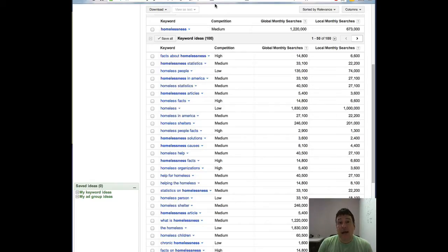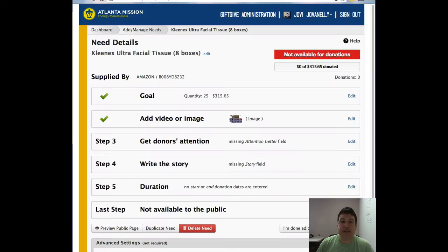So after you've selected these keywords, how does that resonate and work over to GiFTgive? Well, it's simple. With GiFTgive, when you're creating your site, we allow you for your nonprofit itself, for the campaigns that are in your nonprofit, and for the needs themselves. You have a name for each of those, and you have a tagline or an attention getter for each one of those. We use that attention getter as we use it everywhere, along with the name.